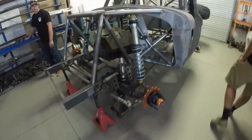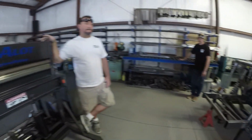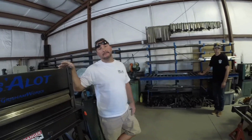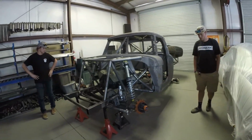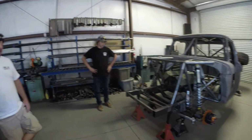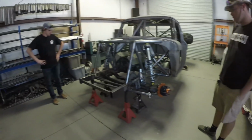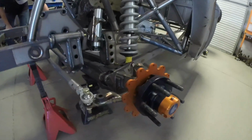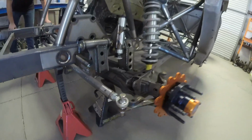What does it cost to get it to this stage? What does something like that cost? Yeah, we're probably like 35 labor. Wow. He brought a lot of the parts. He brought us the beams. I think they're Threat beams. Yeah, they're Threat Motorsports trailing arms.